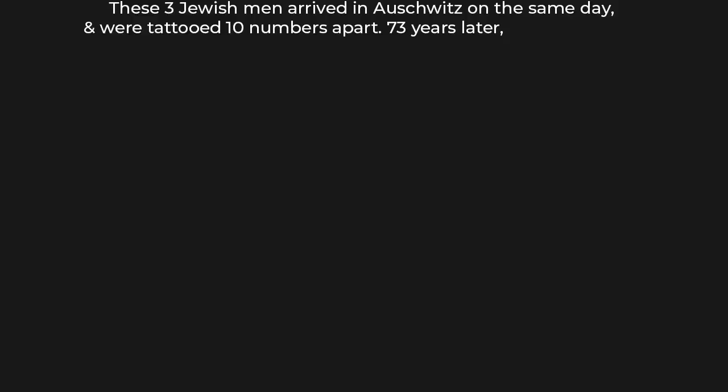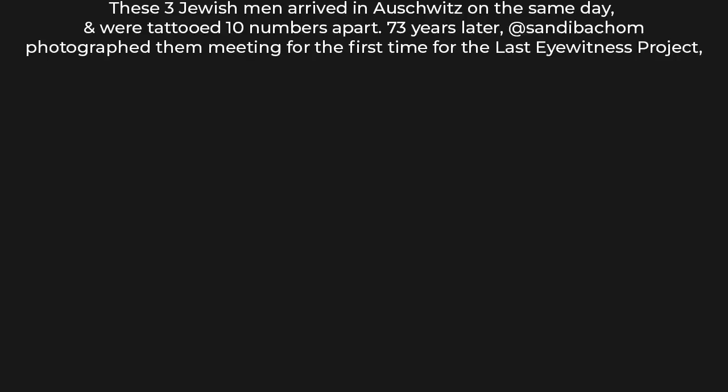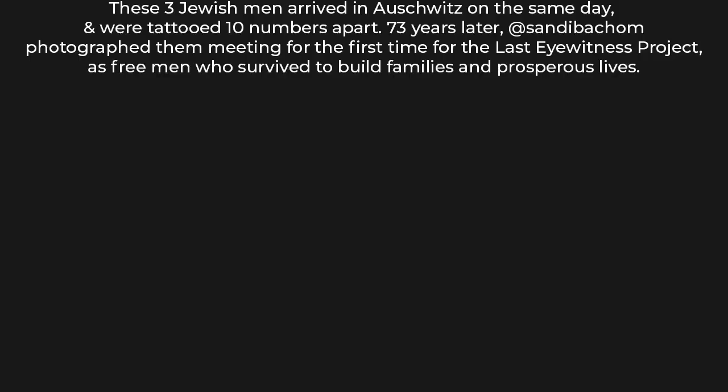These three Jewish men arrived in Auschwitz on the same day and were tattooed 10 numbers apart. 73 years later, Sandy Bacham photographed them meeting for the first time for the Last Eyewitness Project, as three men who survived to build families and prosperous lives.